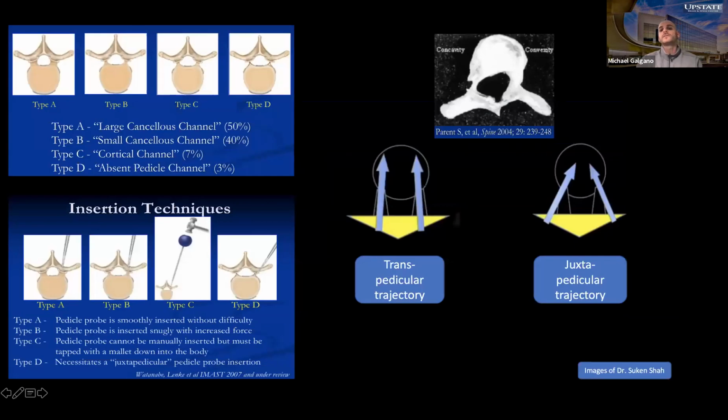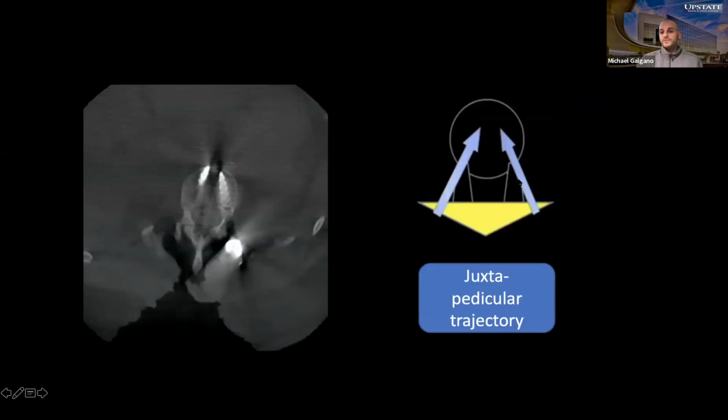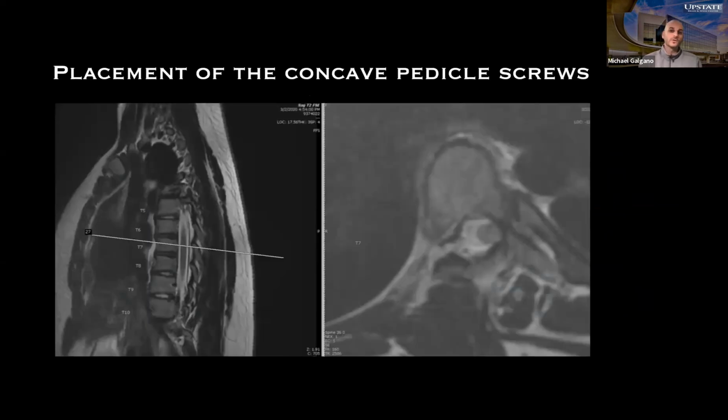It's just kind of nice to know that going into these cases. And there's really two main ways you could cannulate, right? You could do transpedicular or you could do juxtapedicular. A lot of these end up being juxtapedicular screws like this. I think biomechanically they're probably a little bit weaker, but on the upside, you could get a fatter screw in, and you could get a longer screw in as well because you can medialize it a little bit more.